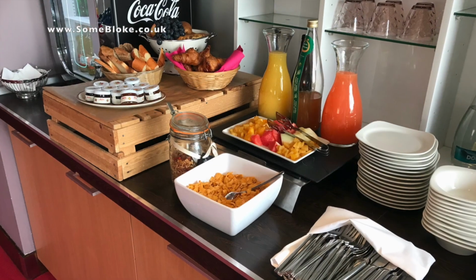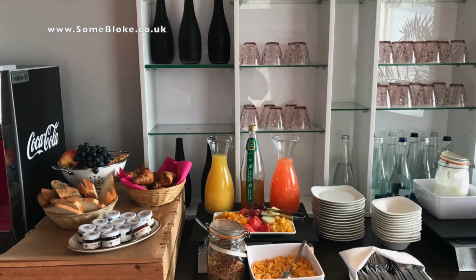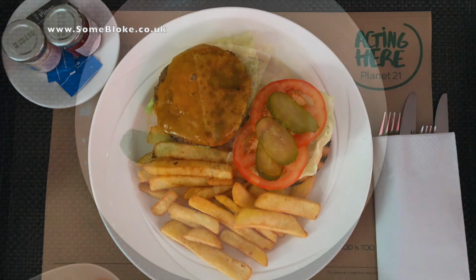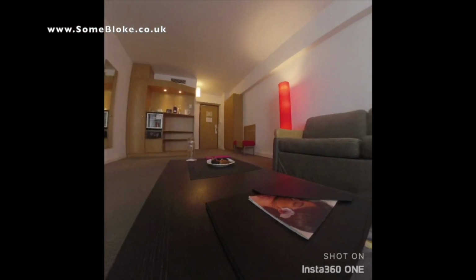I didn't eat that much in the hotel. Solo traveller, I tend not to go to the dining room. However, I had breakfast in the exec lounge, which was wonderful. Room service, solo traveller again, the burger is something that happens a lot. Had a bit of pudding as well. Talking of rooms, let's take a look at it.